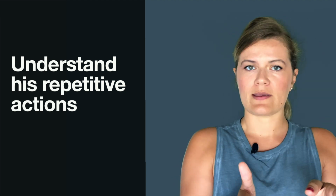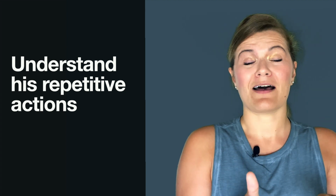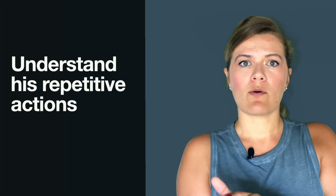It's great that we know he sits every day. That in itself is a repetitive action, but we want to take it one step further and understand, is his body constantly stuck like this? Is it stuck like this? You know, these are details that affect the length and strength of your musculature.